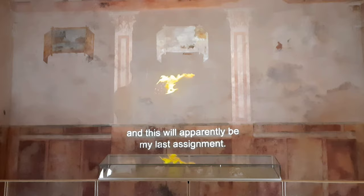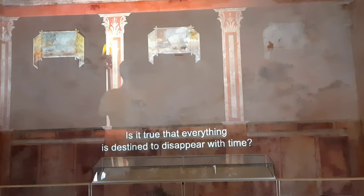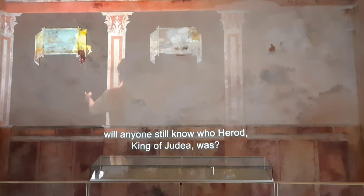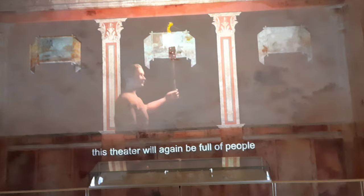But before I leave this world, I would like to learn one thing. Is it true that everything is destined to disappear with time? In 2,000 years from now, will anyone still know who Herod, King of Judea, was? Who knows? Perhaps somewhere, far into the unforeseeable future, this theater will again be full of people and the sounds of talk and music.